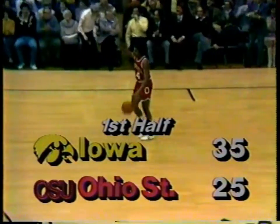And Carfino with the steal, ahead to Stokes. Stokes with a jam! I've been waiting for that all season long. Oh my, Greg Stokes, and you can credit half of it to Steve Carfino. Iowa by 10, they're blowing the roof off. And Stokes with the block, ahead to Carfino. All the way, yes! Fouled by Jones.